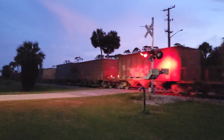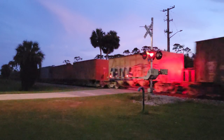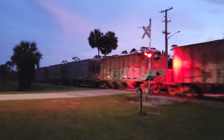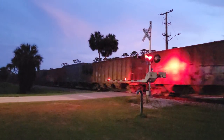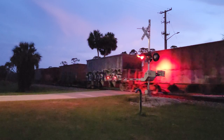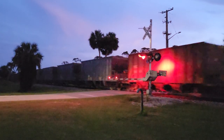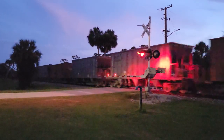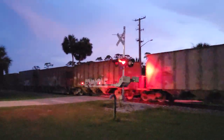Got my horn salute there. On the other side of the track, there's a street lamp over there that's been out for quite some time. If they would fix that, it would be ideal to shoot here at night. The street lamp is up on that pole over there.